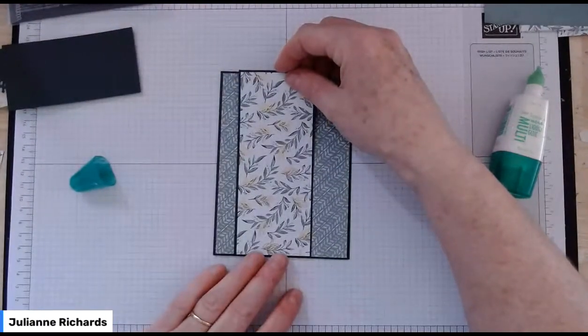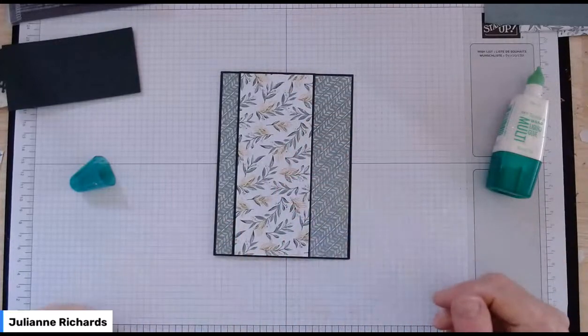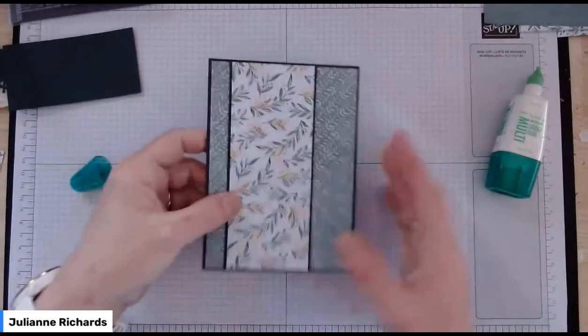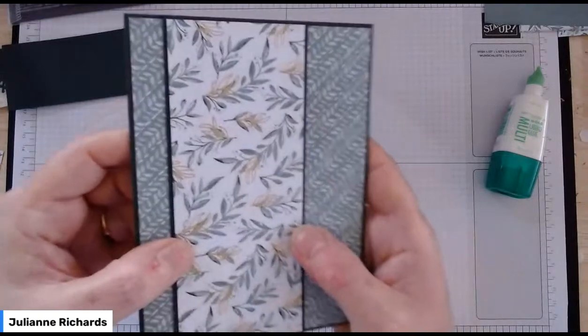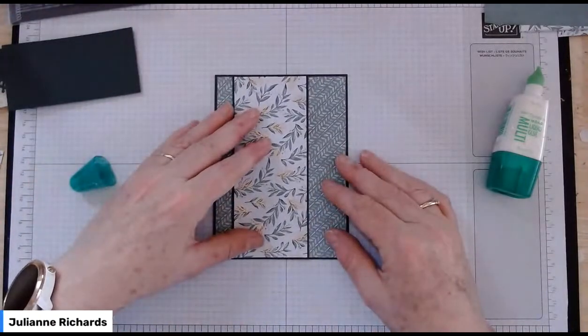Okay, so this one is going to sit, and it's just going to be straight glued, just vertically on the front of our card like that. And that's shaping up nice already. I'll just bring it a little bit closer so you can see, and that's got the beautiful gold there as well.